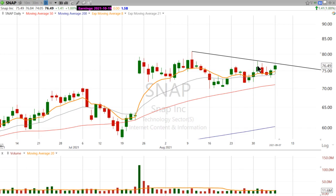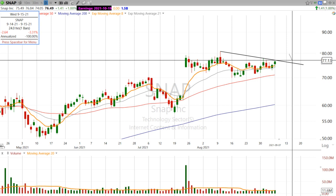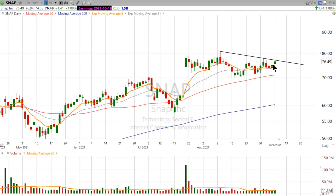Here, and we're right under that level today. So what I want to see from Snapchat is a move through that downward sloping trend line coming on volume. So I would probably want to have an alert on Snapchat right around 77.50, and I'd want to watch for a volume thrust through that level.